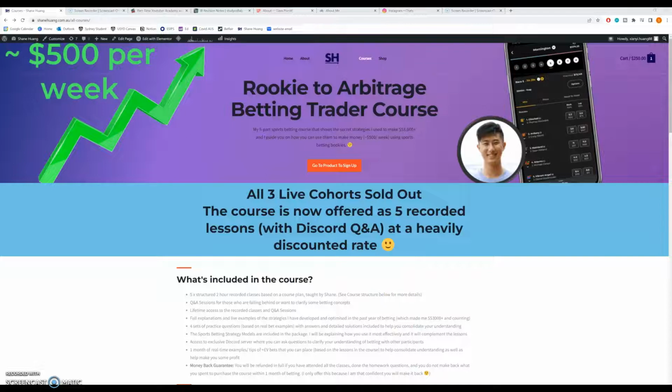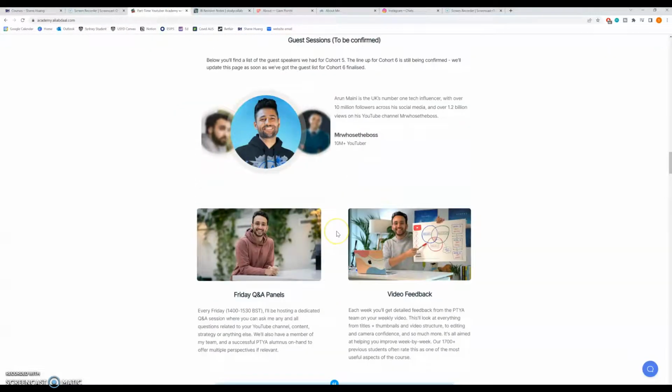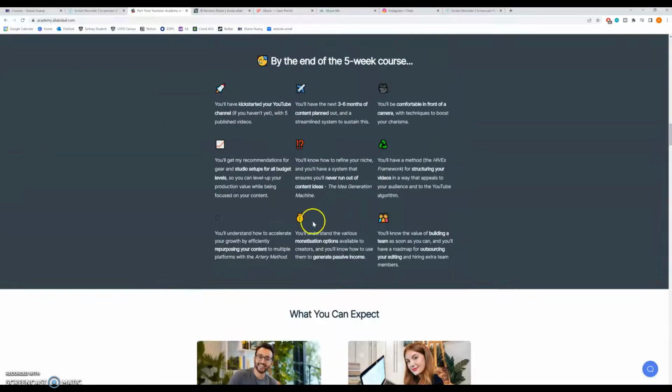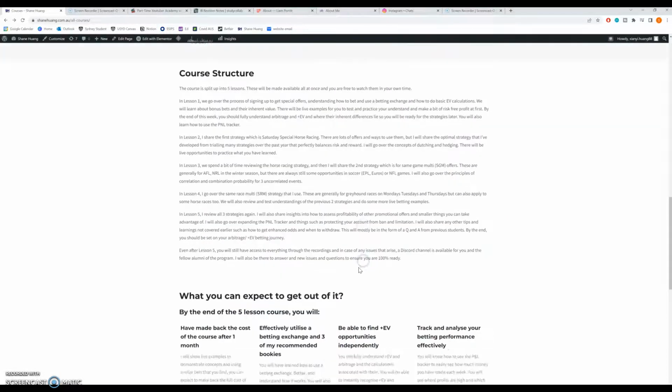So some of the key things I'd like to see are perhaps more icons. Here I'd probably like some color rather than just two gray things, like probably a tick and a cross for here. Just nice cartoony icons, kind of like his, and some icons like maybe these for parts of it. Like by the end of the 5-week course, I have something similar. What can you expect to get out of it by the end of the course? Maybe have some icons between these.